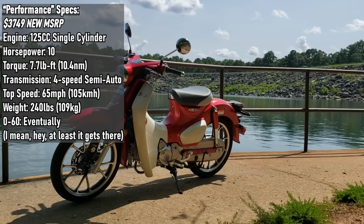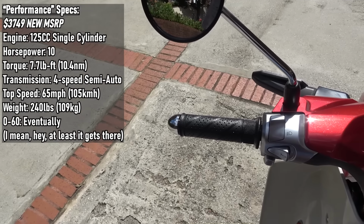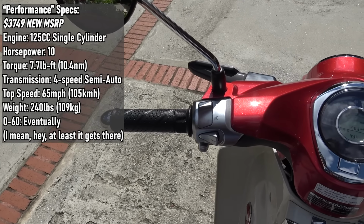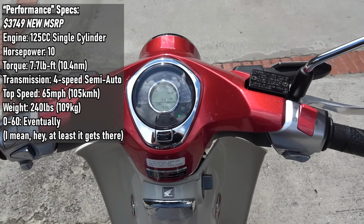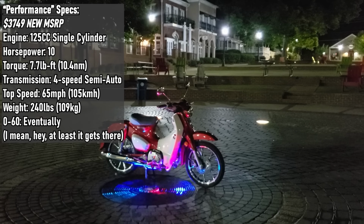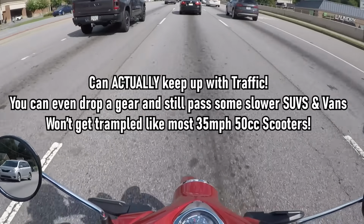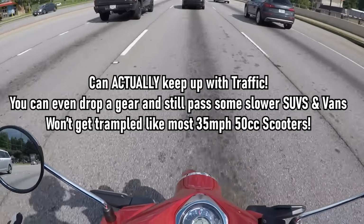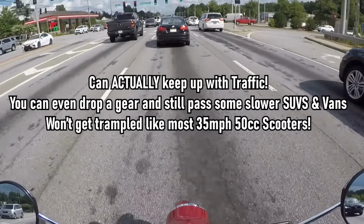With 10 horsepower, that's more than 10 times the horsepower of most scooters that only have 1 or 2, and it has a 65 mile top speed, which again is more than twice the top speed of most scooters, and a 4-speed semi-automatic gearbox, which makes 3 more gears than most scooters, which only have 1 gear, and a weight of 240 pounds. It's pretty obvious what I'm trying to sell to you here is a vehicle that is actually usable on American roads. 10 horsepower for a lightweight 240 pound vehicle is a fantastic power to weight ratio.